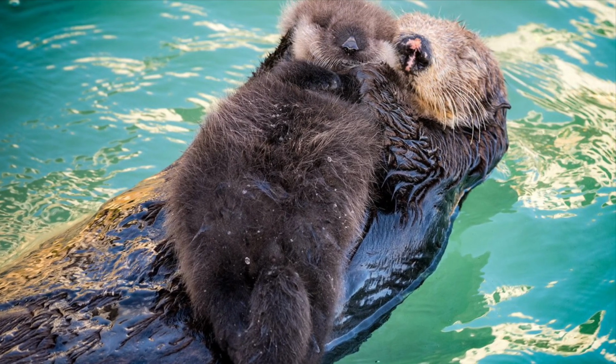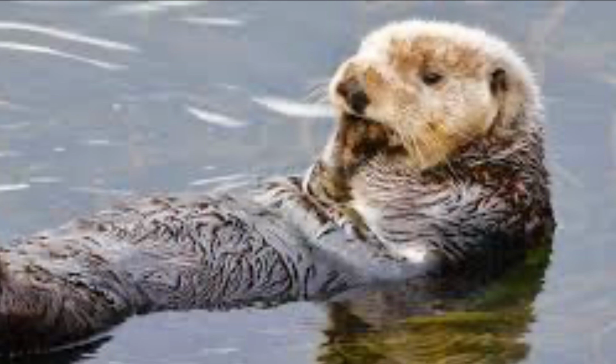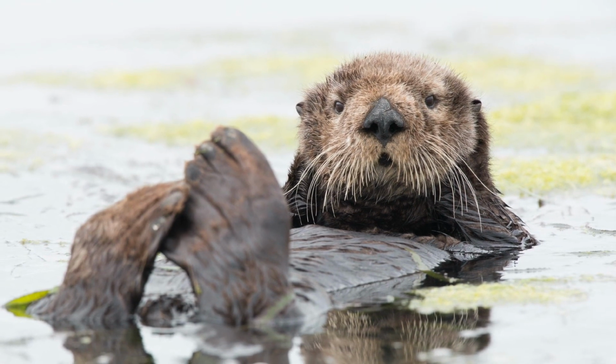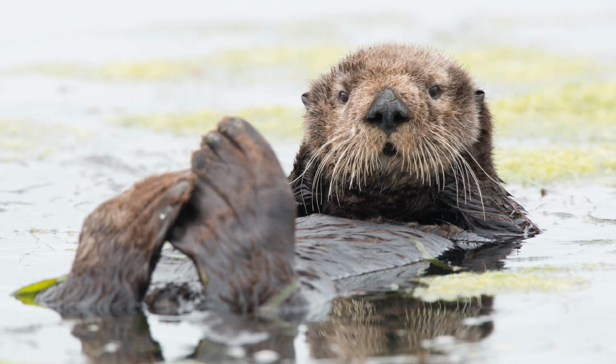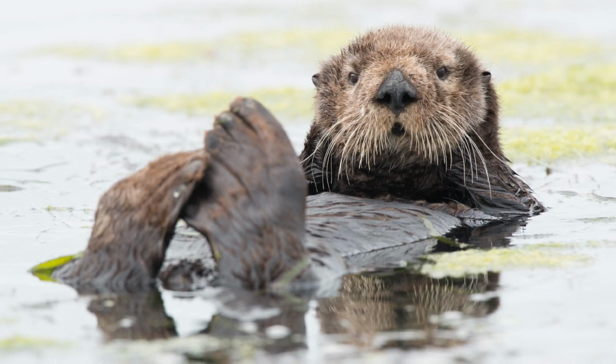Weaning occurs at 6 to 12 months old, and they reach maturity at 2 to 5 years old. Sea otters can live to be 10 to 20 years old in the wild, but can live to be up to 28 years old in captivity.